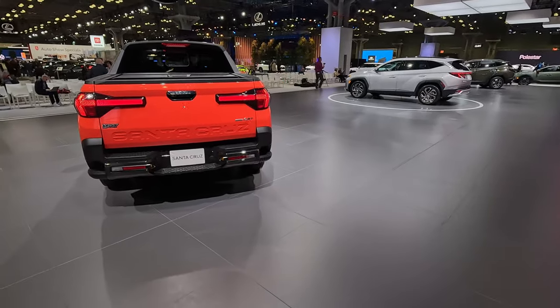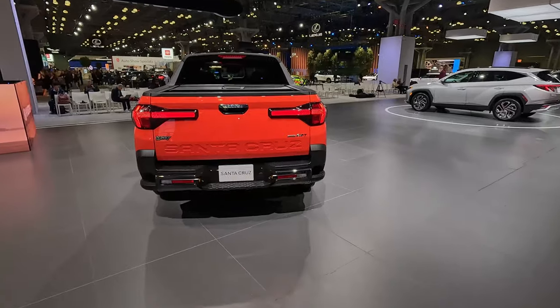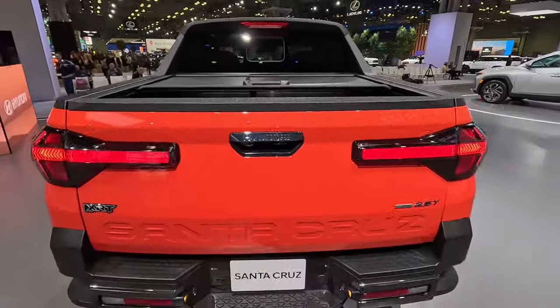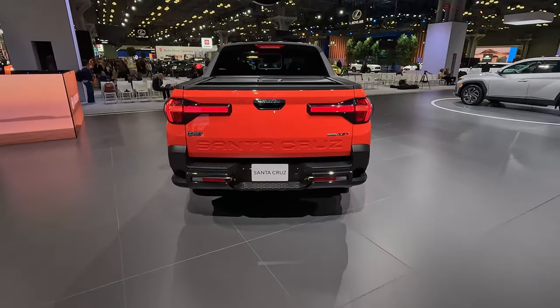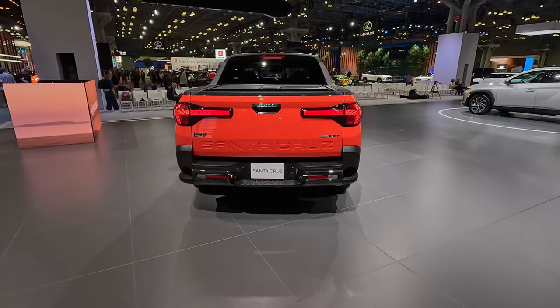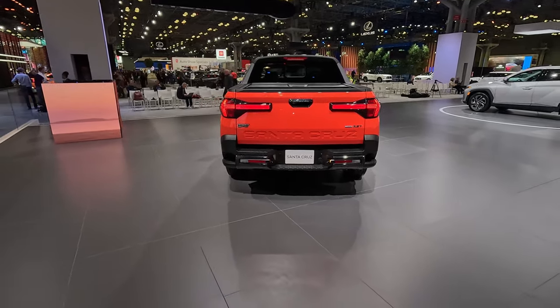And then the XRT-specific rear end of this. You can see the dark bumper, the XRT badge there on the left, and still some shiny work here on the Hyundai logo on the handle back in the back, but you can see we have that backup camera back here. Really like the addition of cameras to XRT and hope to see this continue throughout the model line.